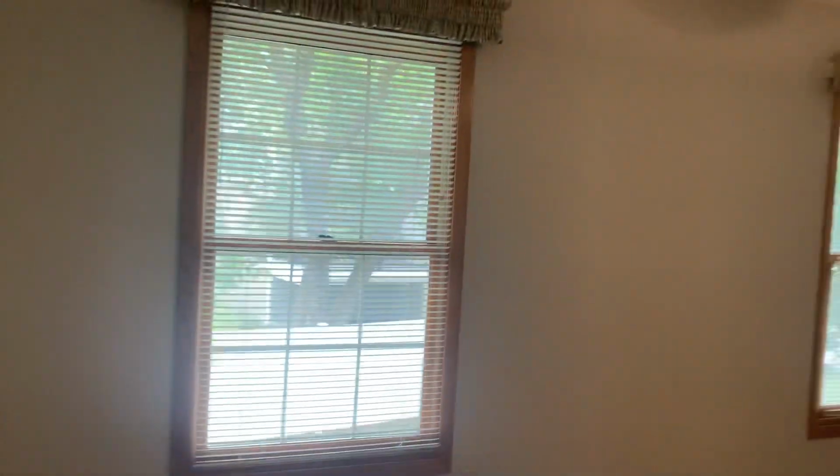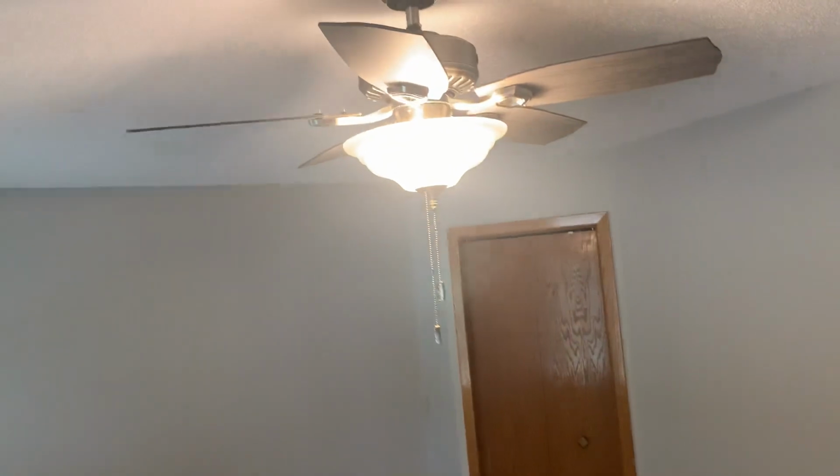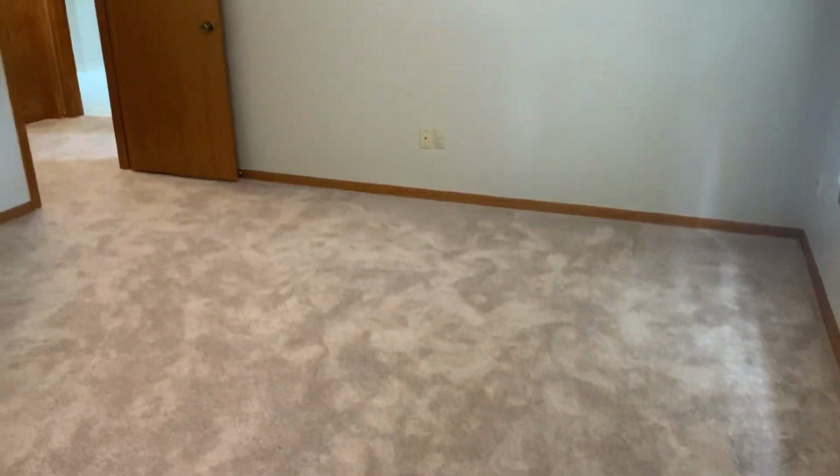We have a minor hole in this bedroom door at the bottom, along with some scratches. Blinds and screens in this room in good condition. Apparently this is a new ceiling fan. We have marks on this closet door on the left-hand side.